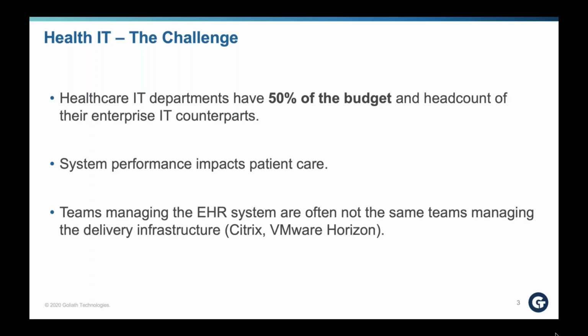The impact of slow session performance can have a direct impact on patient care and how clinicians are servicing those clients. I often talk to our customers, and what I hear is they know doctors by name because the doctors do not hesitate to pick up the phone and call IT when poor performance has impacted the care that they're giving and has created a negative experience.